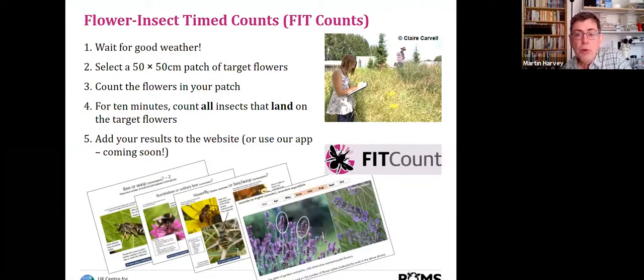So basically what the FIT counts ask you to do is to find a patch of flowers. You do need to wait for good weather to do it. So there are temperature thresholds. The weather for the last few weeks has been sort of hovering around the thresholds a little bit. So it's been a little bit difficult to actually find the right conditions. But once you have got good weather, you find a patch of a particular type of flower.